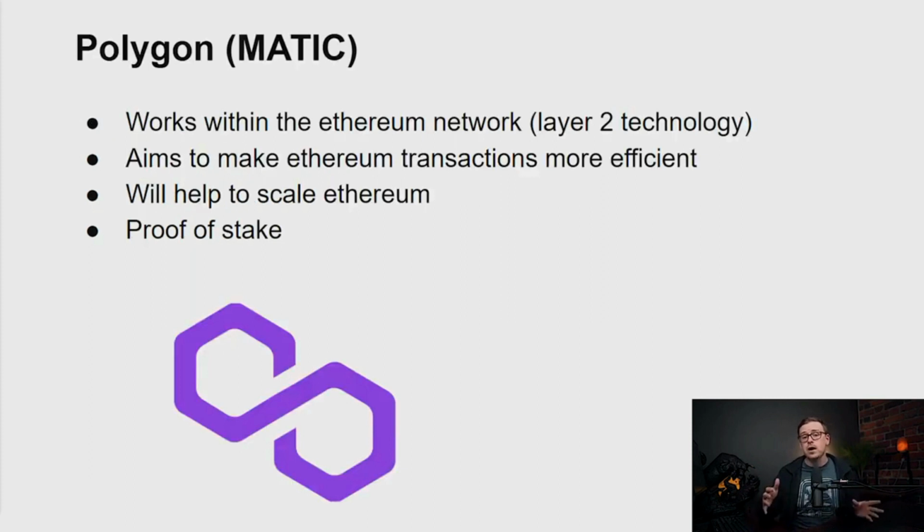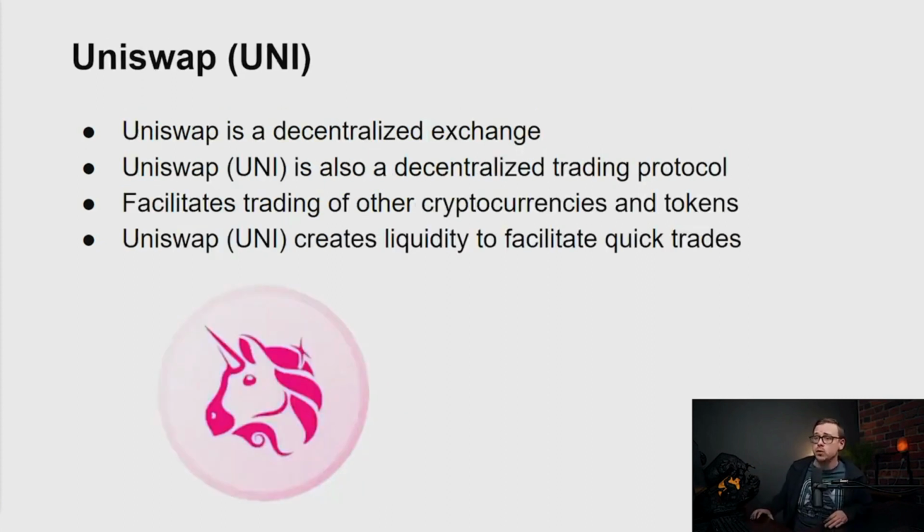Now, most of the ones that we talked about are what are known as layer 1 blockchains. Polygon, also known as Matic, is an example of a layer 2 blockchain. This is one that actually works on the Ethereum network, and it's used to make Ethereum transactions more efficient. So Polygon is basically going to be used to help scale Ethereum transactions. And Polygon is also proof of stake. Uniswap, this is both a cryptocurrency as well as a decentralized exchange. And it basically facilitates the trading of cryptocurrencies and tokens. And Uniswap basically creates liquidity in order to facilitate very fast trades.